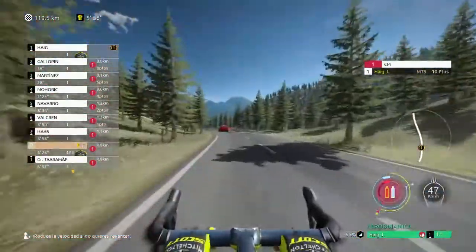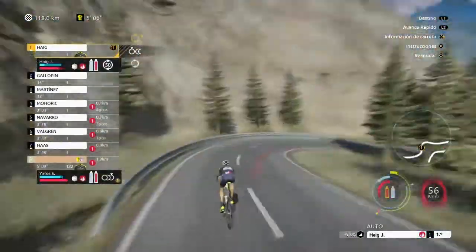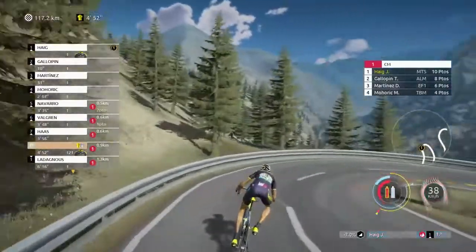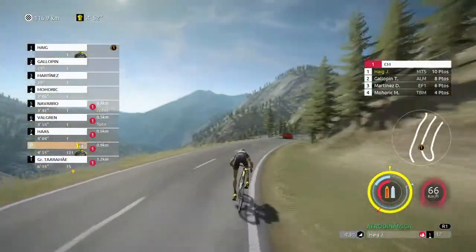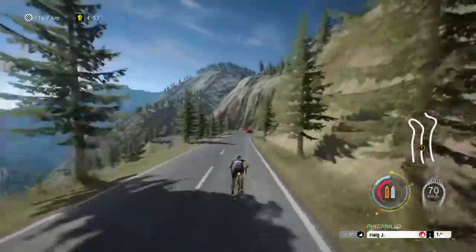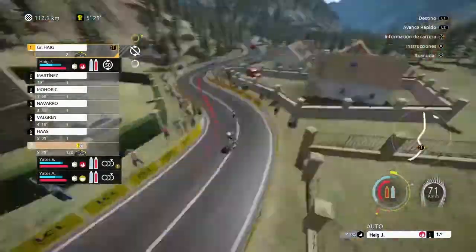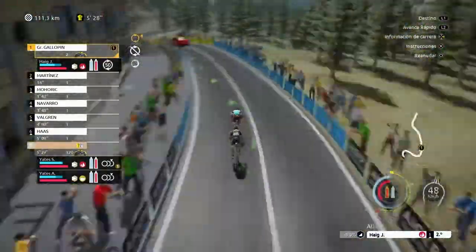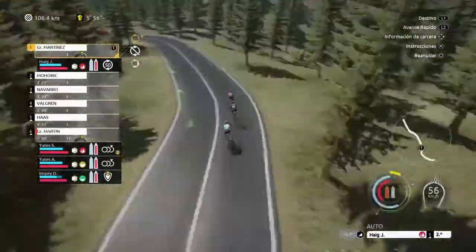Reduce speed a bit, otherwise you'll hit the wall. You've just taken the top spot of the climber standings. That's good. Keep it up. Collective fall. It may create gaps.